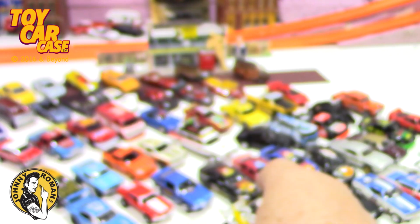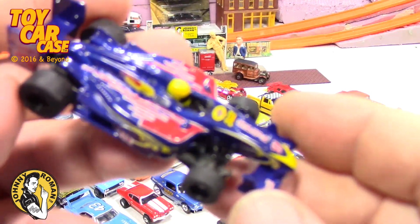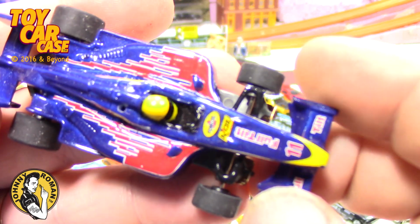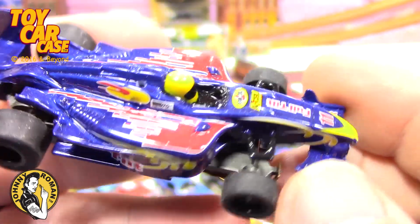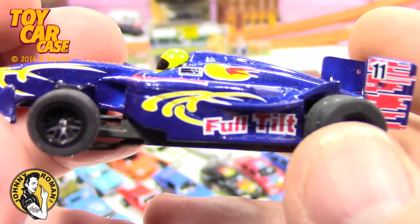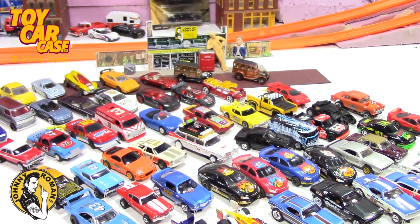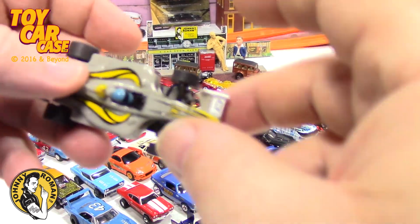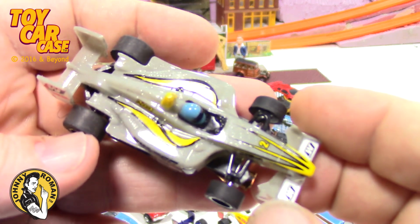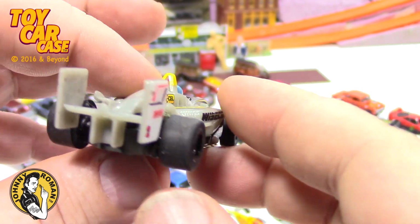AFX rocking the house. Let's see what else we got here. Another Indy. Now these are a little bit newer than the ones I had as a kid. I'm sure a lot of you had the same ones I had. We're all a little older. There are some 20-year-olds on the site, which is pretty cool to see. And they've got some great collections too. Crazy cool collections. Look at these slots though. I'm telling you. So cool.